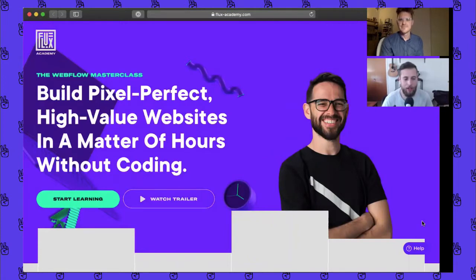But I thought it was interesting, you see the Webflow Masterclass, and then it's really just a headline. There's no subheadline, there's no paragraph, there's no descriptor. It just focuses on what people want to do, the end result, the desired outcome, which is to build pixel perfect, high value websites in a matter of hours without coding, which is a really compact value proposition all in one headline, which I love.